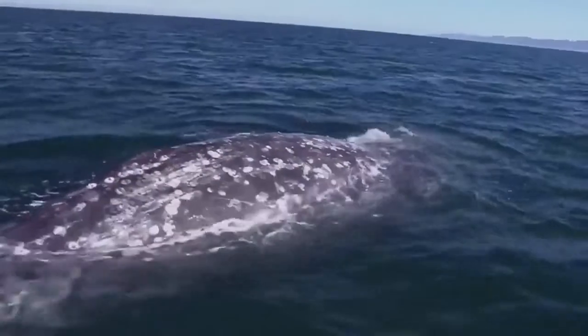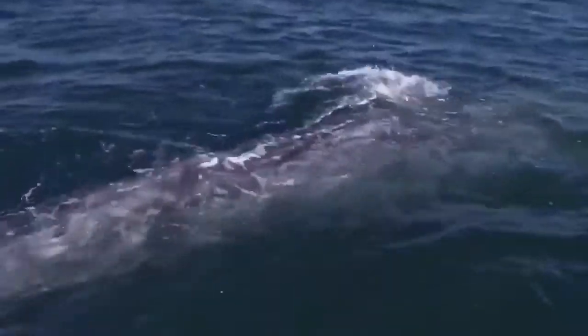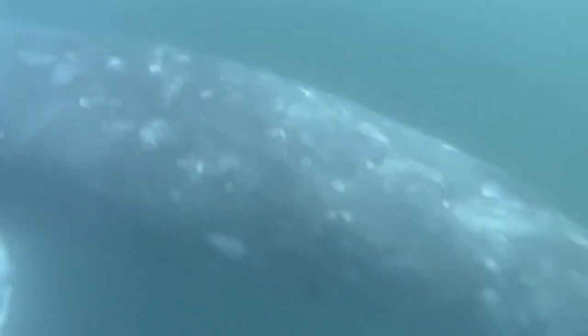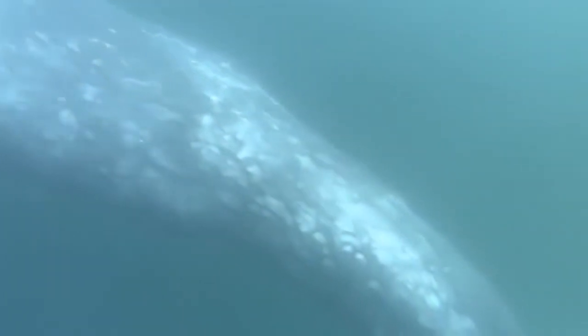Gray whales can grow to be 14 meters in length and can weigh up to 35 tons. Gray whales spend the summer months in northern seas, such as Alaska's Bering Sea. In the winter, they travel south some 8,000 kilometers to arrive at the warm waters of the Baja California Peninsula, making them the furthest migrating mammals on Earth.